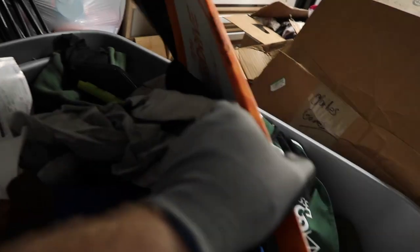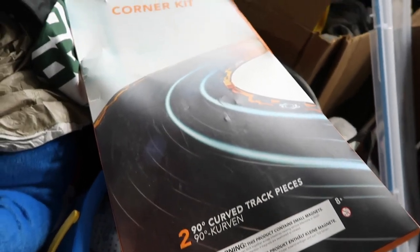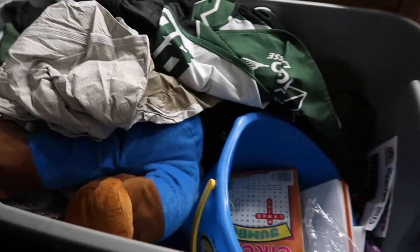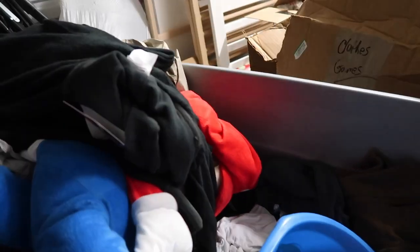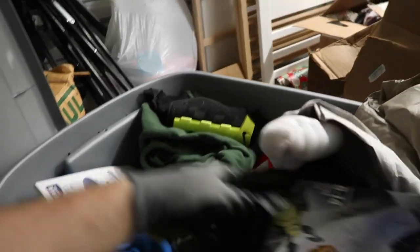This actually may be worth something. A track of some kind? Something kind of smells good in here. Yeah, it's all the spices. Usually you won't get such good smells. I bet there's a lot more stuff in here. We gotta get into these boxes.